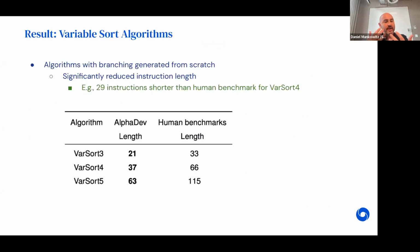And we then thought, okay, let's go to variable sort and let's see what we can discover there. And for variable sort, we worked with 3 different functions: variable sort 3, so sort up to 3 elements, variable sort 4, and variable sort 5. And what we found is that initially we said, let's just optimize for length, even though the correlations break down. And what we found is when optimizing for length, AlphaDev was able to find algorithms that were, for example, in the case of var sort 4, 29 instructions shorter than the human benchmark.